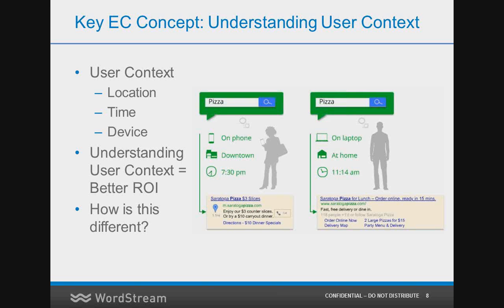The man on the right side here is searching for pizza on his notebook at home at lunchtime. Maybe he's looking for delivery to his home. I realize this is a kind of dumb example, but the important takeaway here is that by taking advantage of user context, the time, location, and device from where this search originated, businesses such as yours and marketers can far better target user intent.